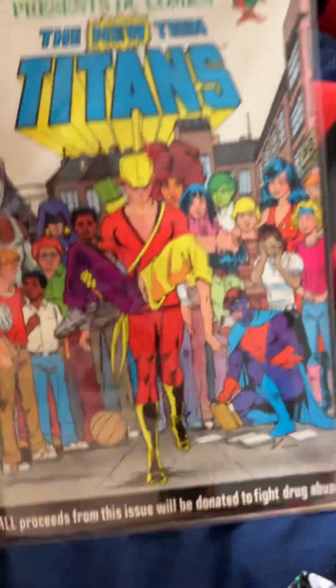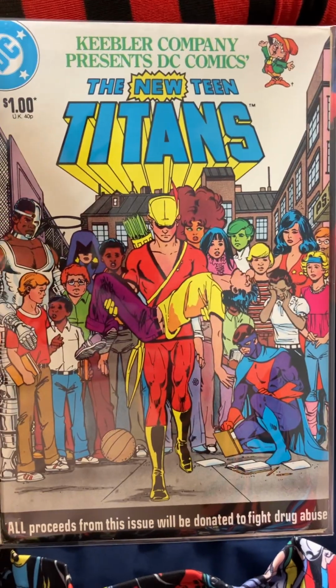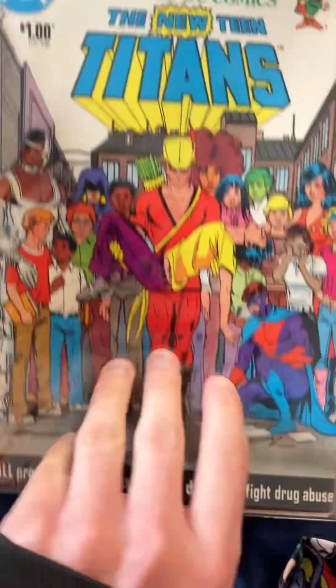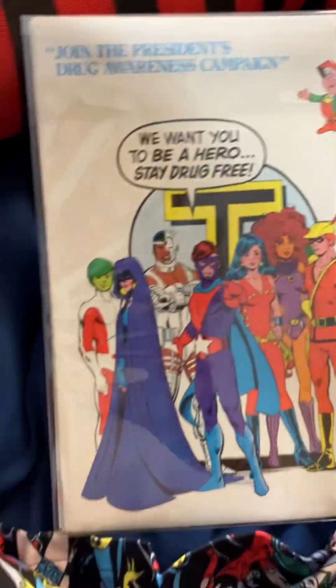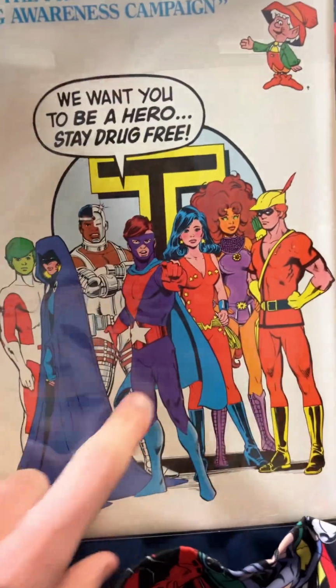So number one, we have New Teen Titans Anti-Drug Special by the Keebler Company. Yeah, this is the same list price, very cheap when it came out. I think you even got these free through schools and stuff. New Teen Titans, there's the Protector.